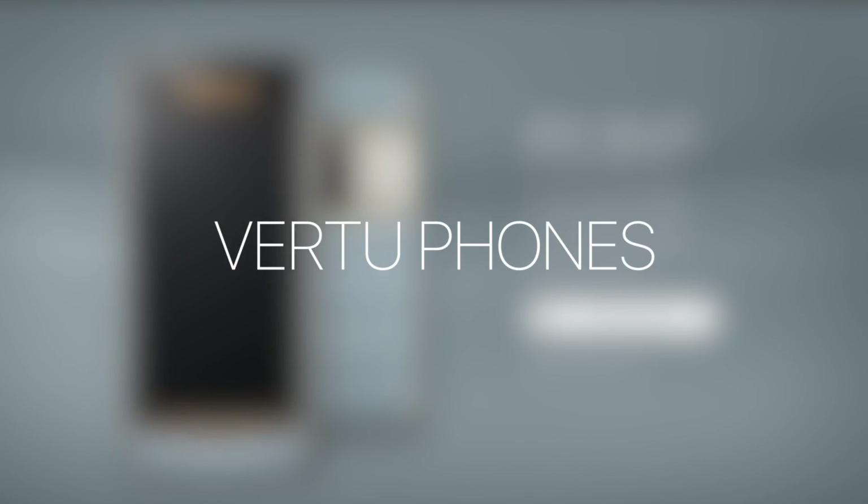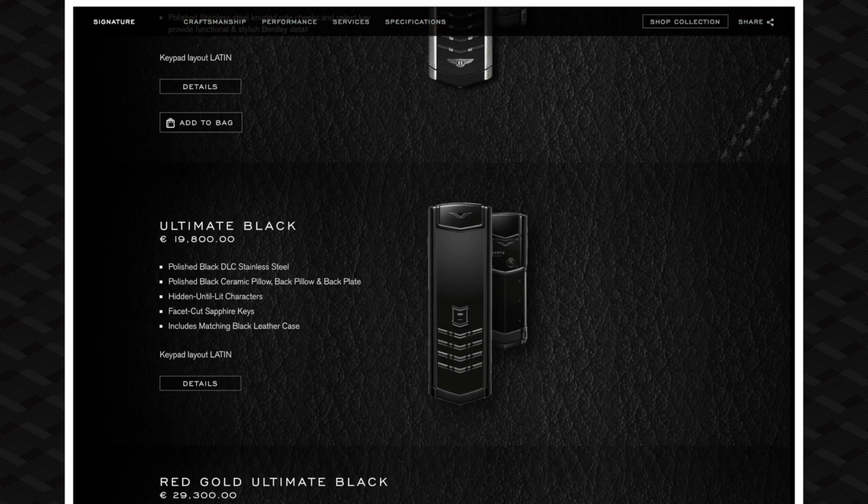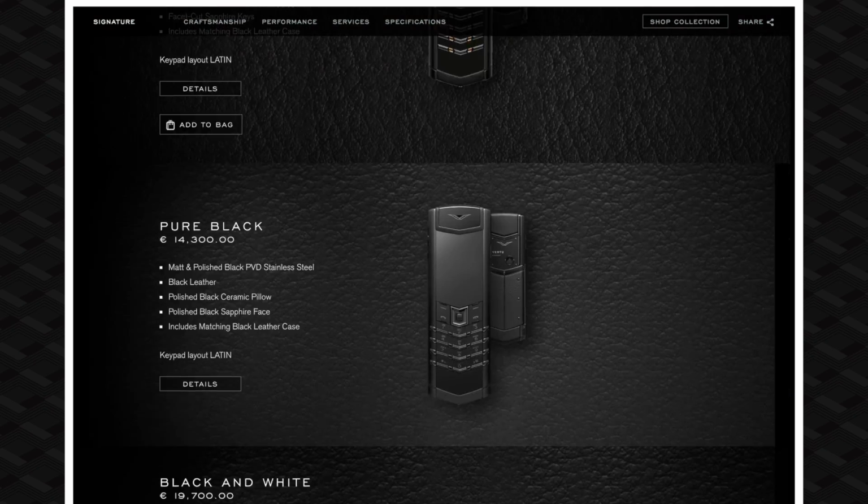And finally is Vertu. Vertu is very well known for its expensive and highly premium devices. I've seen one in person before at a Starbucks. Some guy was just using it in public and I'm like, hey, is that a Vertu? And he's like, yeah, get out of my face. They do make some expensive dumb phones, but we'll talk about their smartphones today.